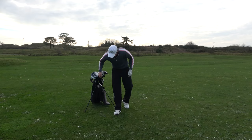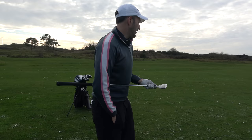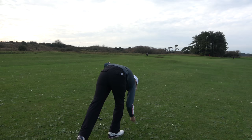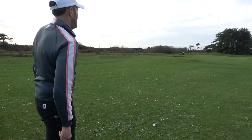How far? 104. Wind hard off the left, 95 to carry that bunker though, so that's probably more important yardage. Place it. Are you going straight at it or just left? I'm going to be going left. Where's Dan gone, do we know? He's pin high right. So he's okay, I can go at this then. Just got to start left with the wind, so. Yeah. Nice controlled one. Yeah.